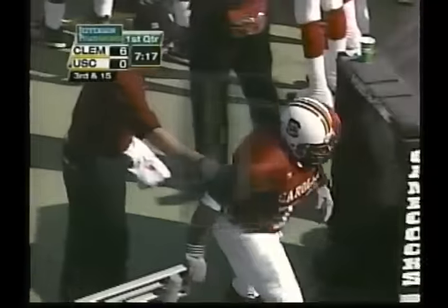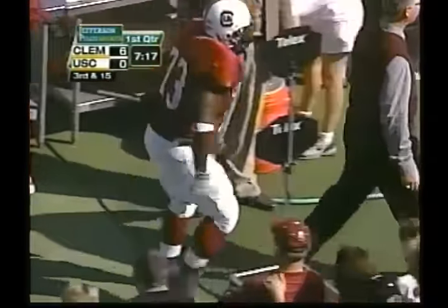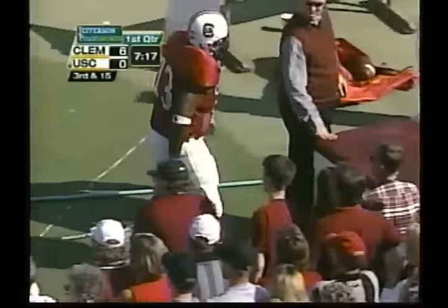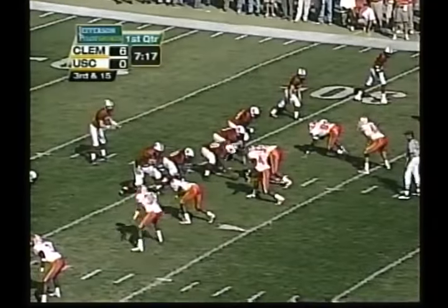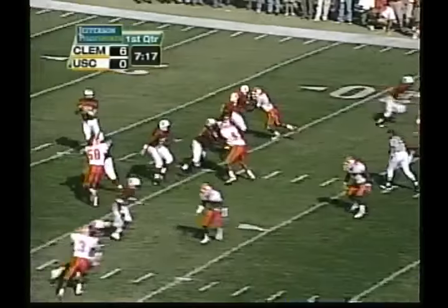And Larrell Johnson, the center for South Carolina. There you see him. He is on the sideline and banged up. C.J. Fry takes his place in a crucial situation. Third and 15 for South Carolina. Ball's at their 32.